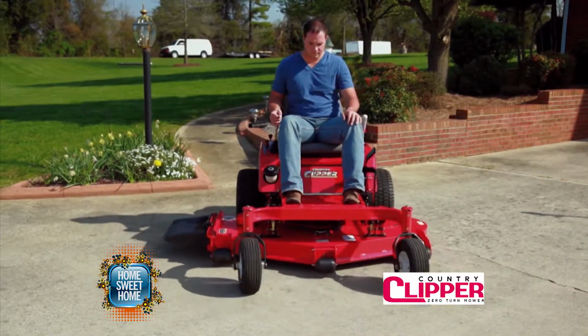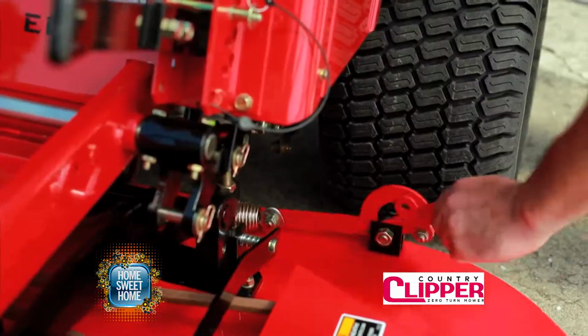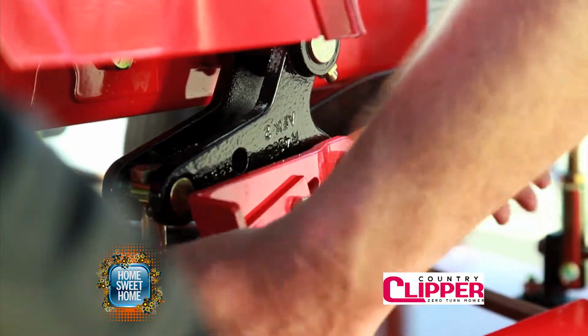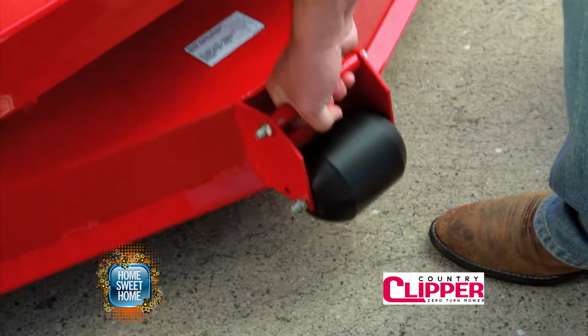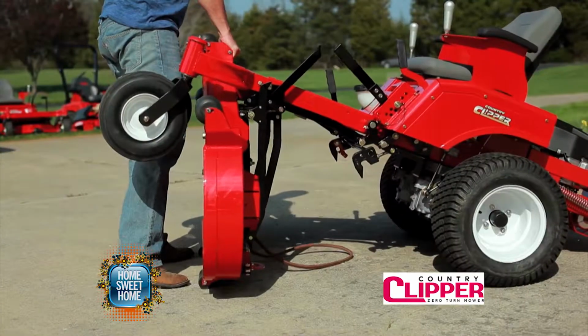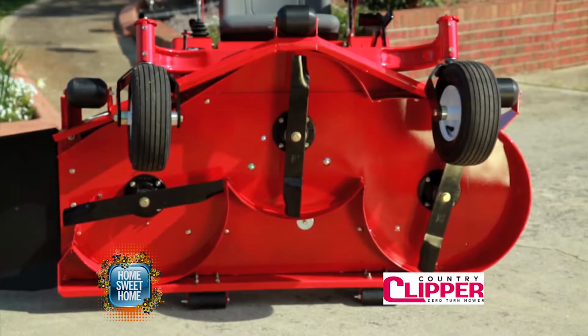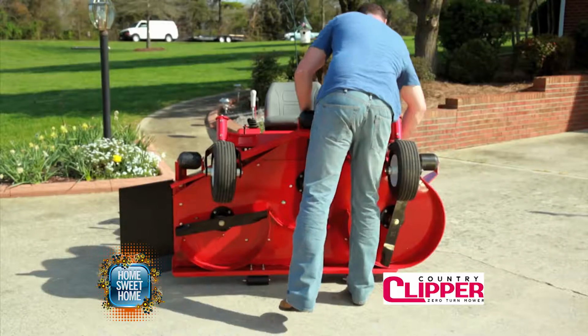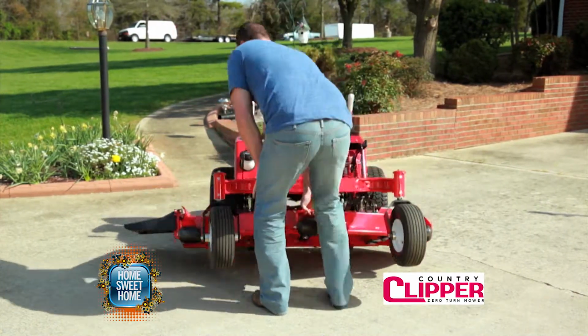Doug, tell us about the stand-up deck on the Country Clipper. That must be a feature people really love. Absolutely. It's one of the greatest things there is. Instead of trying to figure out how to lift your mower up to get underneath it, clean your blades, take the blades off, clean the deck, you can stand this thing up in about 30 seconds. You can clean that deck out every time you mow. You can take your blades off and sharpen them. You can change blades without having to lay underneath the mower. No safety hazards at all with this.